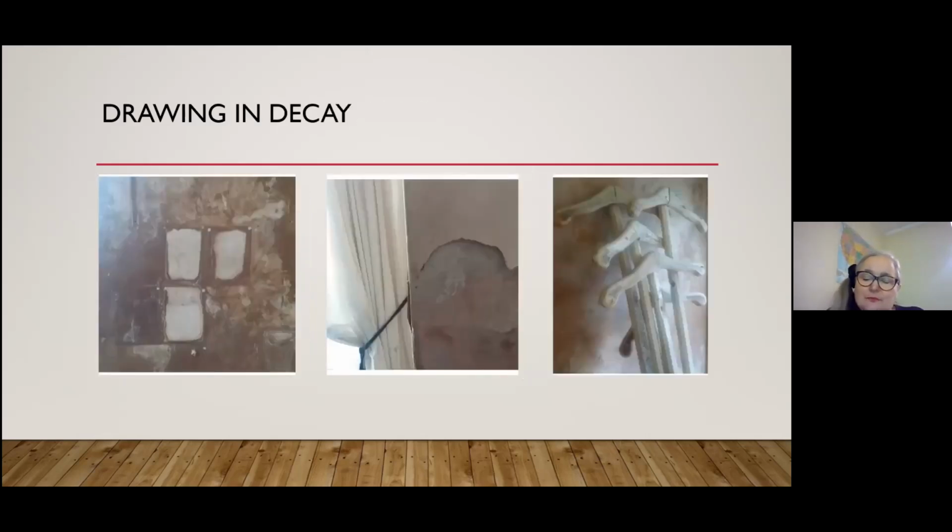Drawing in decay. So this was my old house in Brighton, totally damp, as you can see. Taking the pictures off the wall and seeing where they've been, leaving a mark. Is that some sort of communication that somebody's lived there, somebody's been there? It's a certain sort of drawing. You might not think so, but I've got a feeling that that could pass as drawing. Certainly if it's like mark making, which you do a lot of.